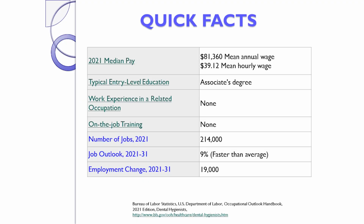And then as far as jobs, you can see here that was in 2021, 214,000. So it's a continual growth. And I will say the outlook here between 2021 and 31 is 9%, faster than the average. And it is because the hygiene profession is such a flexible profession as far as being able to work full-time. You can work 6 days a week. You can work 1 day a week.